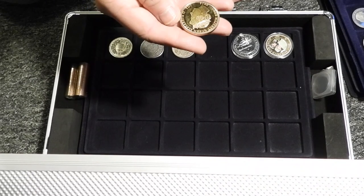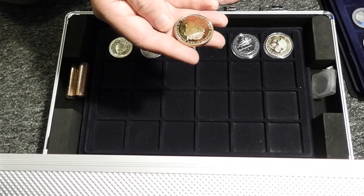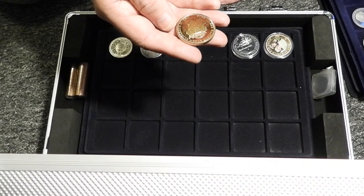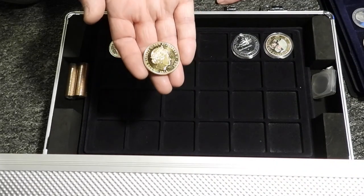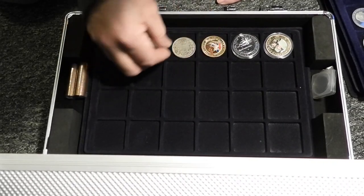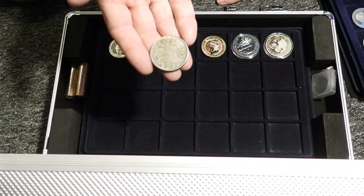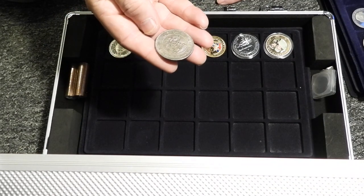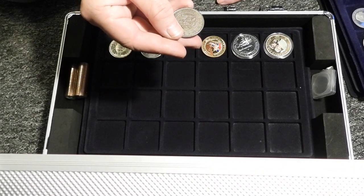Probably gold plated, it's getting marked on my fingers here though. 2014, Her Majesty Queen Elizabeth II. Should have been in a case, this one. And these ones are some sort of Chinese. ¥1.